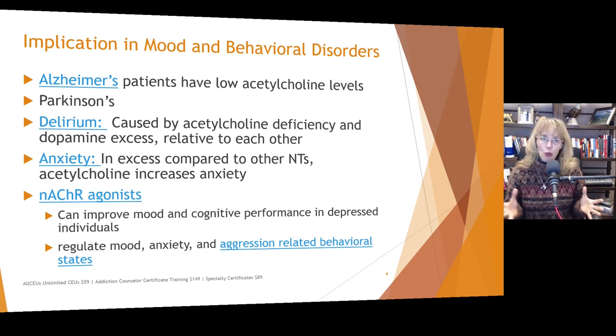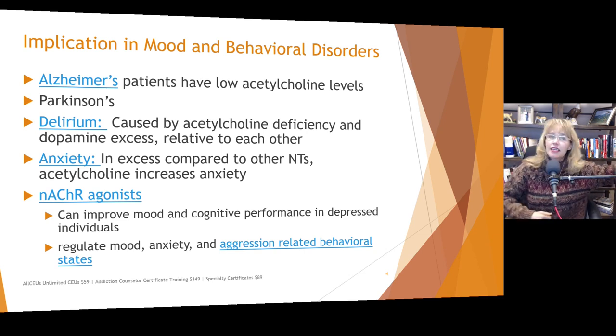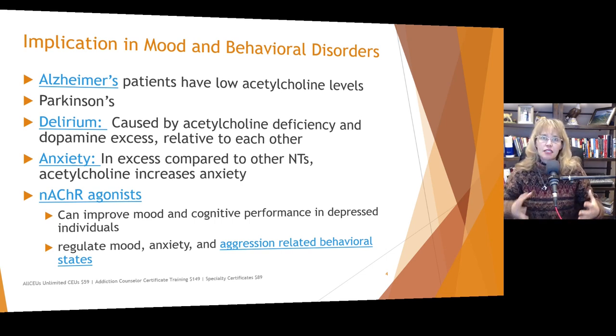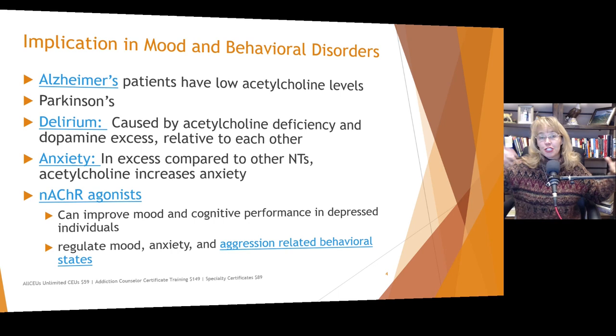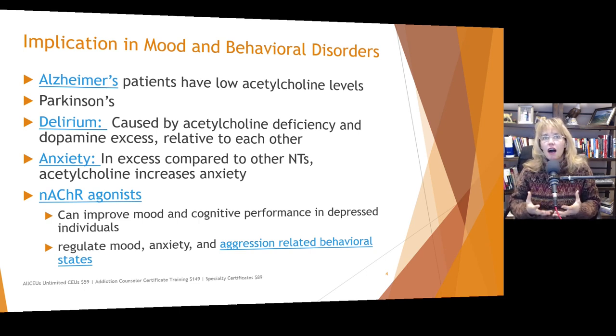We need a little bit, just like with cortisol, we need a little bit to give us energy and focus and keep everything functioning like it's supposed to. But too much can contribute to anxiety and irritability. Too little can contribute to apathy and anhedonia. Part of that is because of too much or too little of what acetylcholine does, but also part of that is because when you have too much or too little, it impacts the perceived levels of the other neurotransmitters.